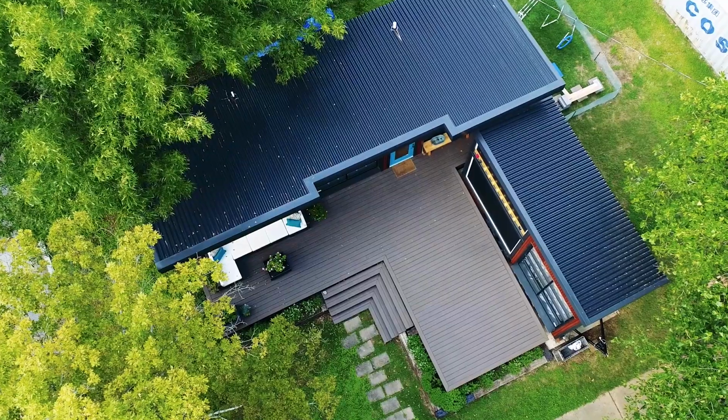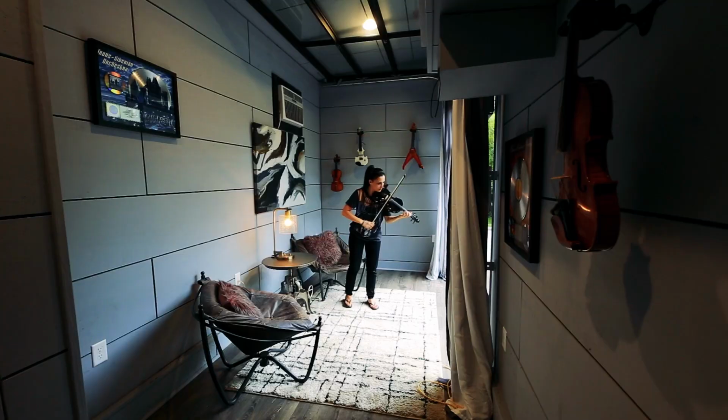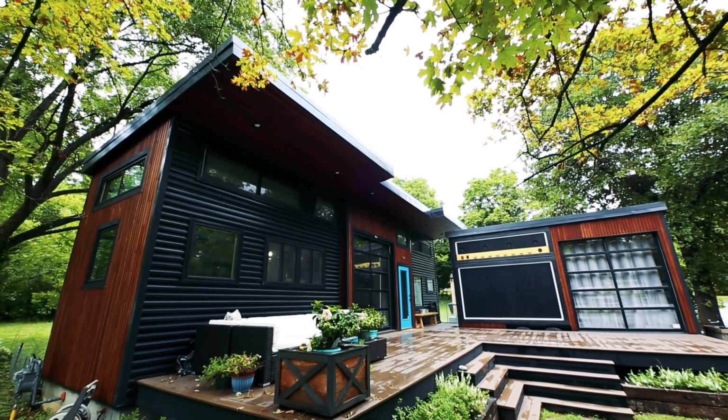I'm sure all the musicians out there have dreamed of having their own studio. But what about a traveling studio on wheels that also doubles as an epic music performance space? Ash's incredible tiny home in Arkansas will be the envy of many musicians.